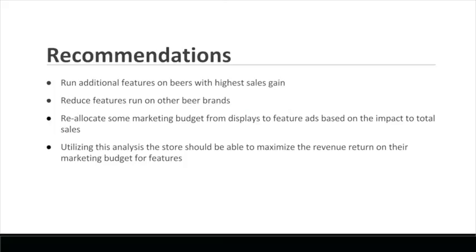So some recommendations will be to run additional features on beers with the highest sales gain. Reduce features run on other brands such as Coors Light. Reallocate some marketing budget from displays to feature ads based on the impact to total sales. Utilizing this analysis, your store should be able to maximize the revenue return on your marketing budget for the features.